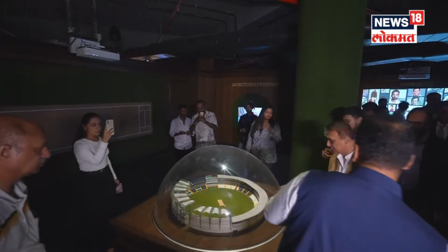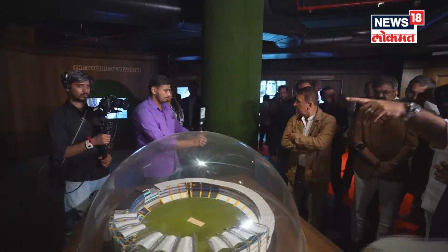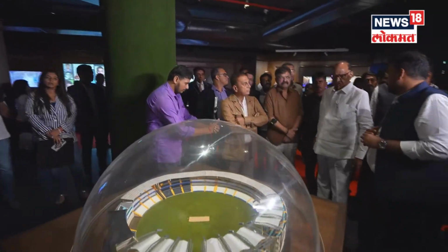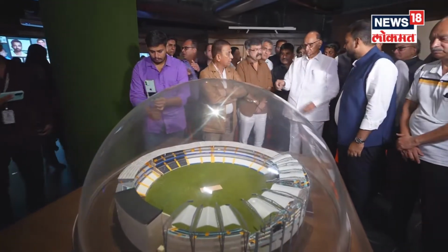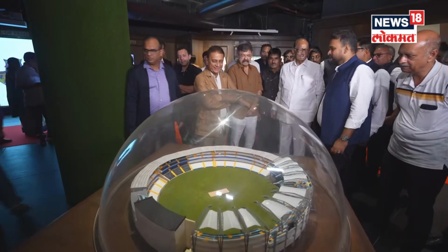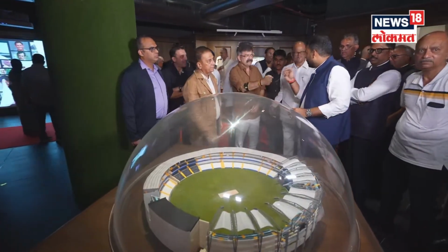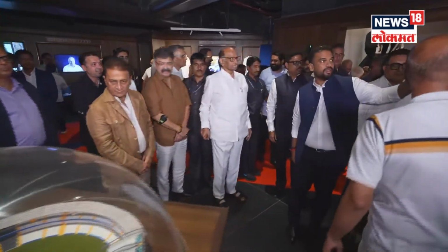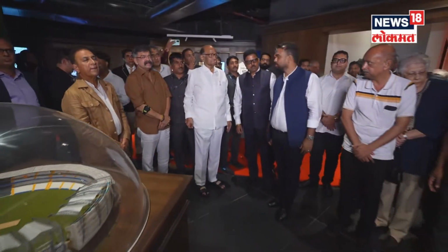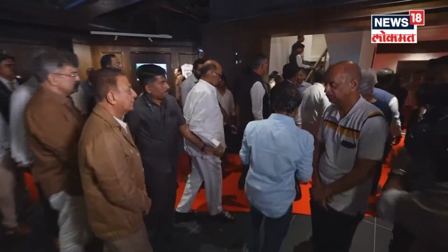In this entire museum, this is a 3D version of the Wankhede Stadium, and if you see the big screen, the Wankhede Stadium replica is divided into two parts: the old Wankhede and the new Wankhede. A little more of 3D effects will be added to this beautiful miniature replica. It'll have lights and wonderful features added to it. The home of legends, the key moments of the Wankhede Stadium, the 2011 World Cup win.